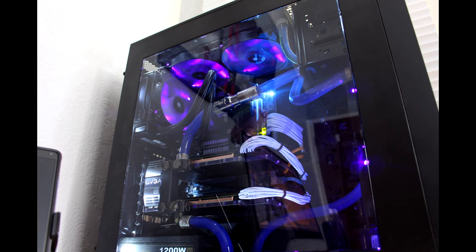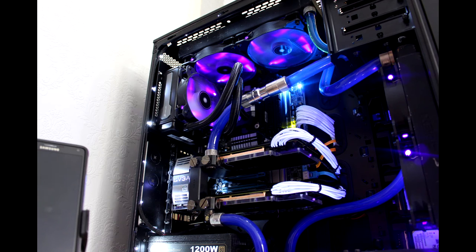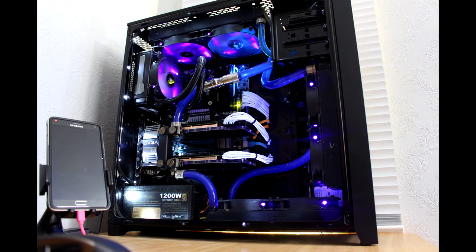As far as RAM goes, we have 12 GB of Corsair Dominator 1600 MHz RAM, then two GTX 980s in SLI, a Silverstone 1200-watt power supply, and a Mushkin 240 GB solid state drive as the operating system drive. As far as storage, we have two 750 GB Seagate 2.5-inch hard disk drives.